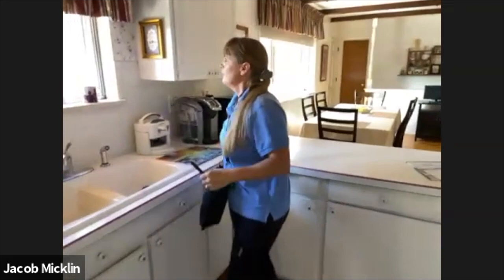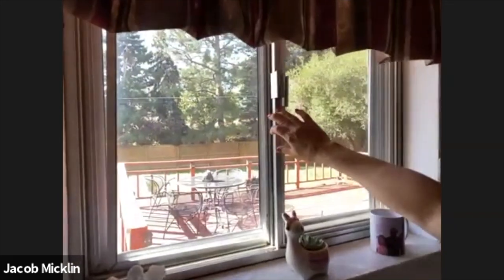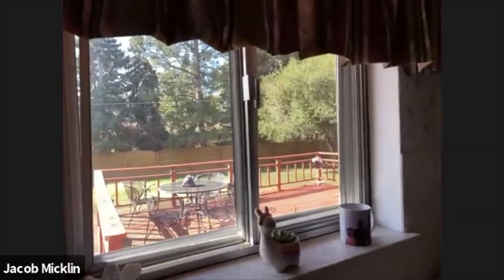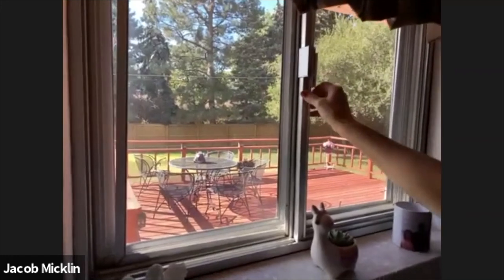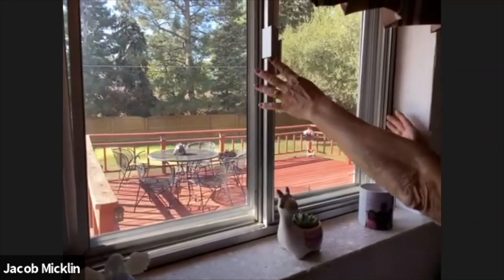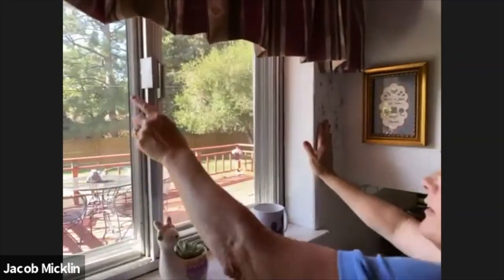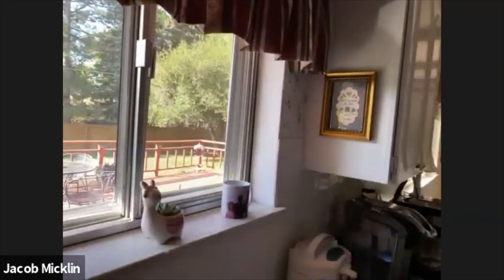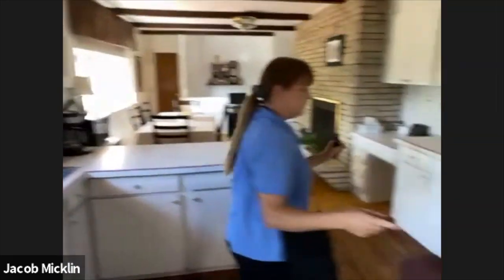All right. And while we're here, we're going to check the window, make sure that opens. There it is. Check the screen. Tap, tap. Looks good. Okay. Window works.